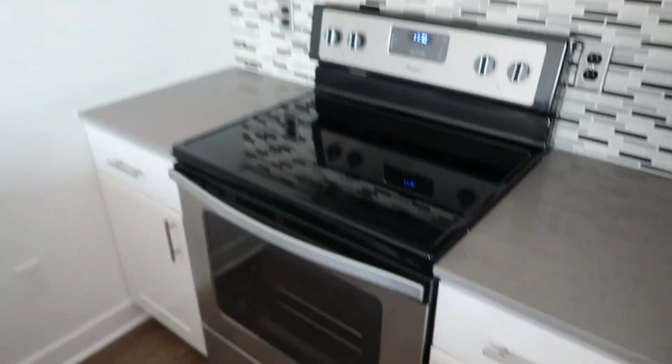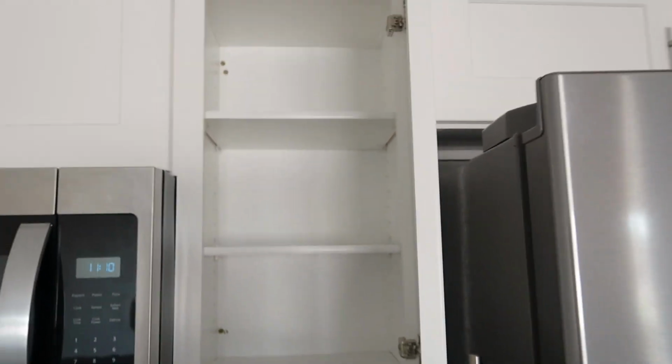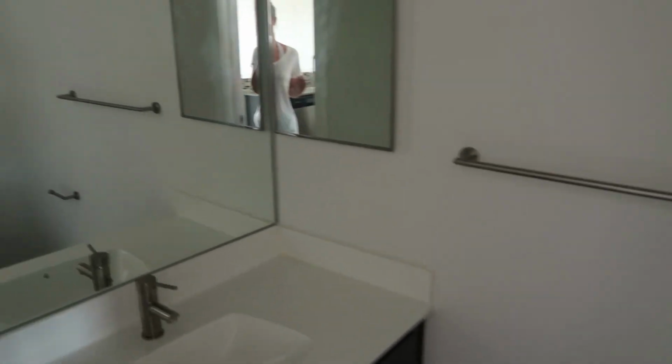Microwave, stove, oven. Nice, cute little cabinets. You guys totally care about that. Anyways, we got dishwasher, all the exciting things. So I have a half bath in the downstairs. My downstairs is the kitchen, half bath, and then a living room.